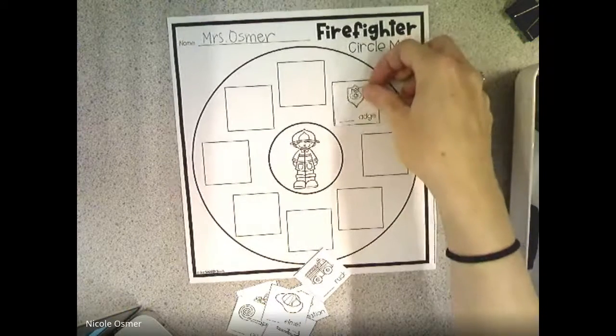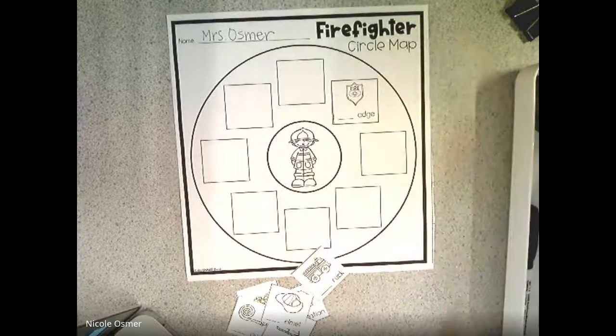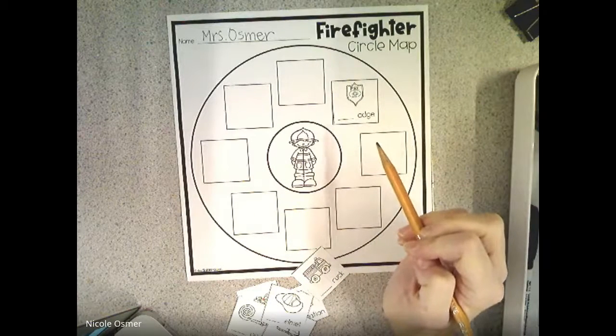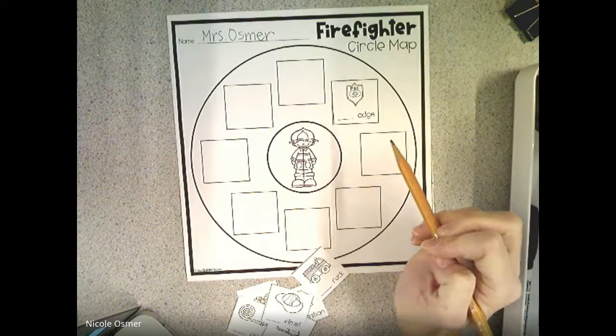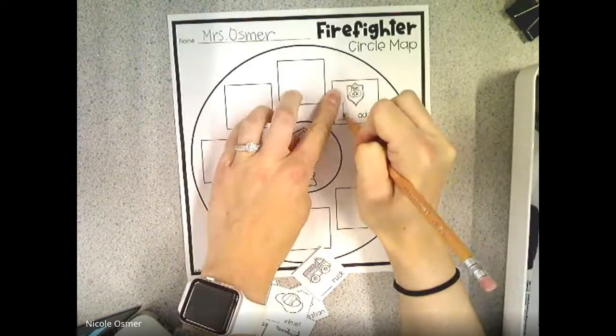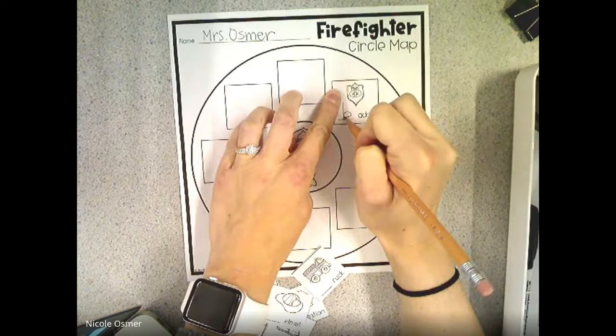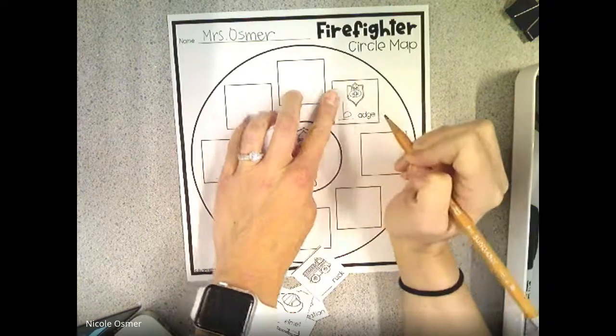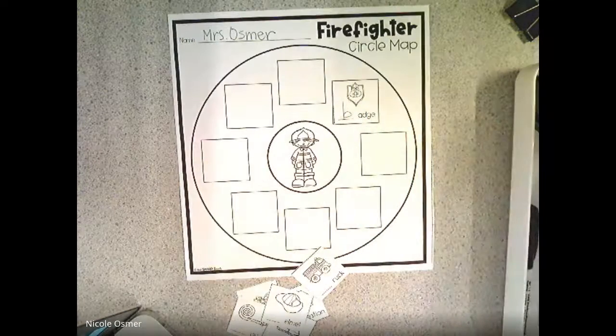So the first one I'm going to put on is a badge. Buh. What sound do you hear at the beginning of badge? Buh. It's a letter we've practiced and worked on. B, bat, buh. It's a skyline letter. Comes down past plane, goes to grass, turns around. Badge.